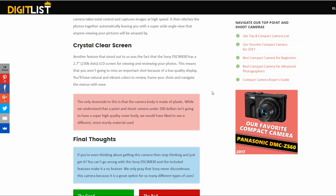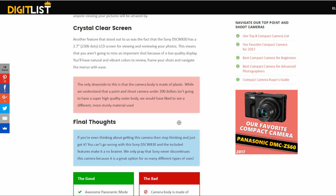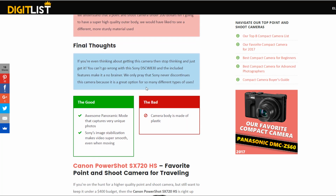It's got a crystal clear screen, really true colors, a 2.7 inch, great screen. You're not going to miss shots. You're going to be able to make adjustments on the fly. One downside we saw with this camera is that the body is made of plastic, and it's under $200, so we really can't complain too much. But with a little bit of wear and tear or a couple drops, that could start to become an issue. We would have liked to see a different, more sturdy material used.